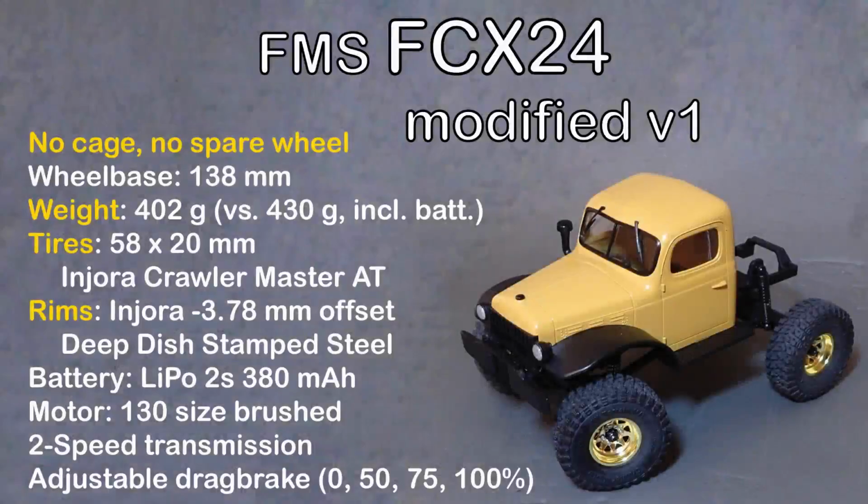In the slightly modified FCX24, we removed the roll cage and the spare wheel. Its weight is only 402 gram versus 430 gram of the out-of-the-box form, and we changed rims and tires. It runs on Injora Crawler Master AT tires with 58 by 20 millimeters and on Injora deep dish stamped steel rims with minus 3.78 millimeter offset. Everything else is stock. We call this FCX24 Modified V1. There will probably be more upgraded versions of the FCX24 in future episodes of MCCT. And now let's check how those trucks can climb.